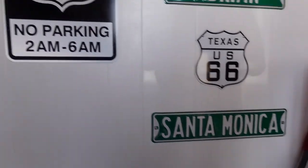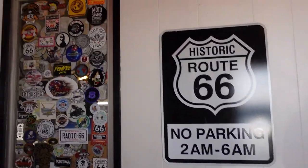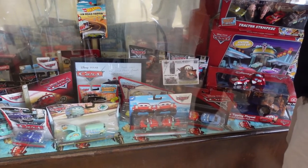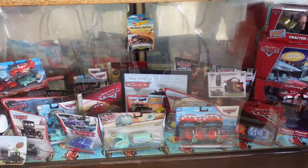So if you didn't know, much of the theming in the Cars movie, as well as Cars Land in Disneyland, were based on stops along Route 66, including Flo's V8 Cafe, which is loosely based on the Midpoint Cafe here.